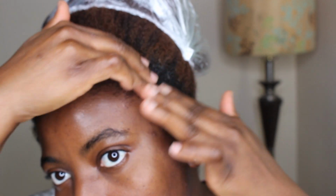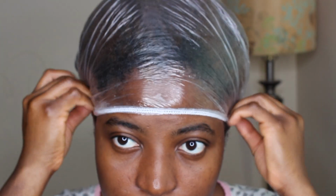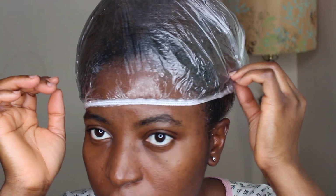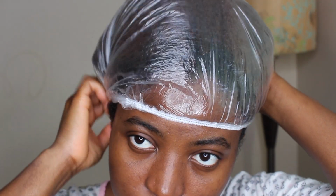So I applied the treatment all over my edges and made sure it is well saturated. Then I took my hair out of the way because it was getting in the way, and I used my finger just to make sure it got in there. Then I used the scarf to cover my hair, because anytime I'm doing any special treatment, I just like to leave my hair covered. I'm going to leave the treatment in for about 30 minutes.